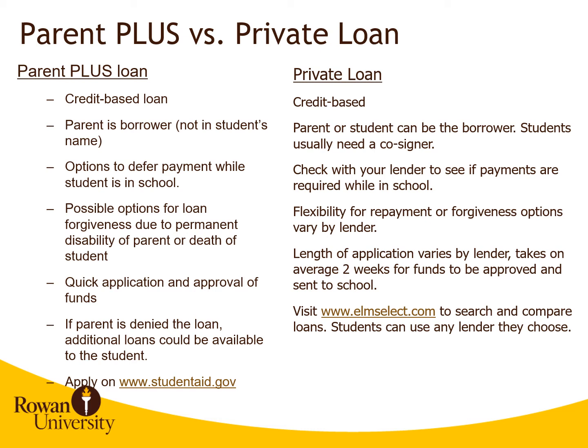You're welcome to use any lender you choose. And just to reiterate, the Parent Plus loan and private loan is really a personal decision. It comes down to what works best for you and your family. If you have any questions, let us know. But there's a lot of information out there, and now is a great time to start considering what works best for you.